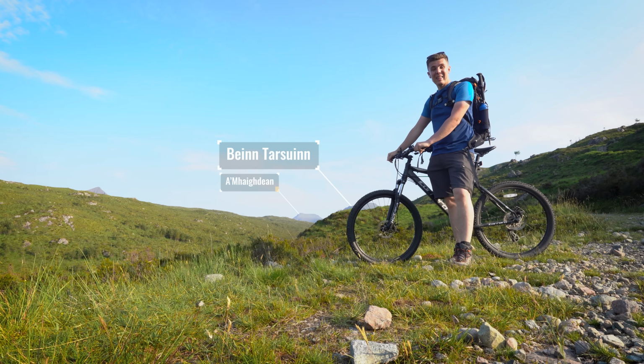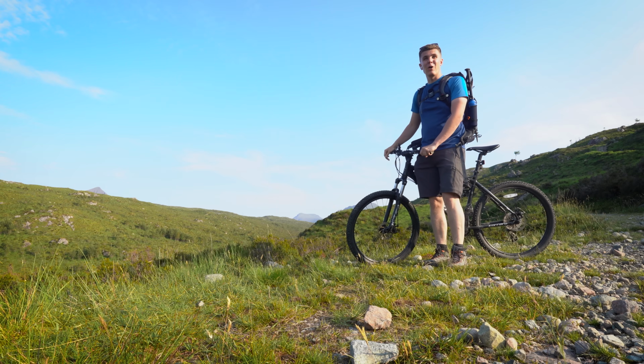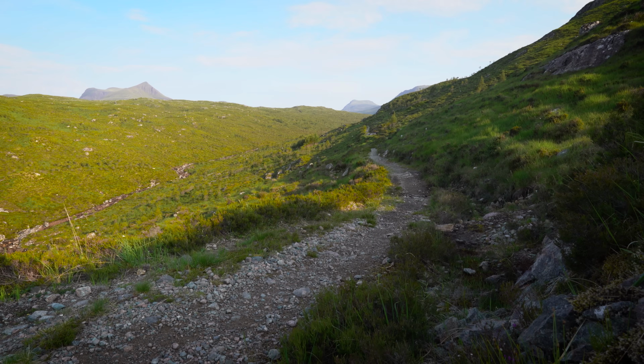So yeah, the next point that I'll check in will be Loch Fada, which I don't think is too far away from here.